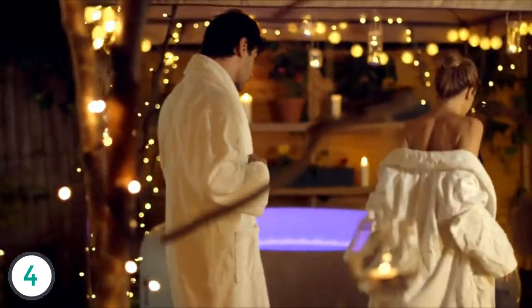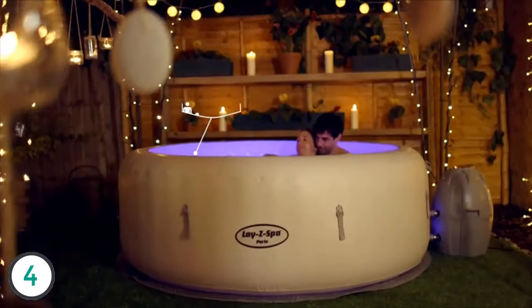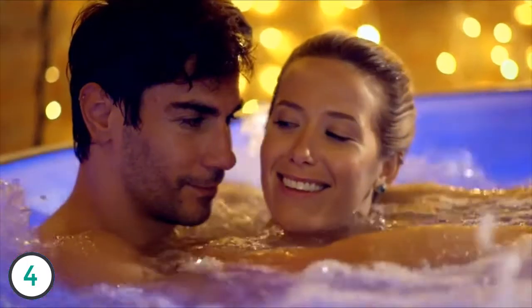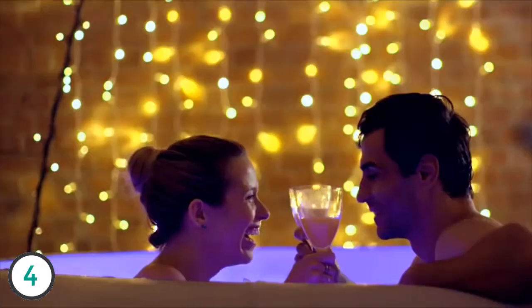Introducing the Lazy Spa Paris. Relax and unwind in your very own Lazy Spa. Designed for 4 to 6 people, this rejuvenating massage offers a similar massage experience to a fixed hot tub for a fraction of the price.